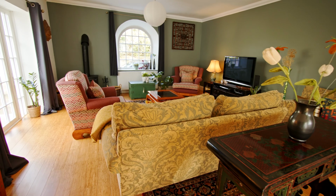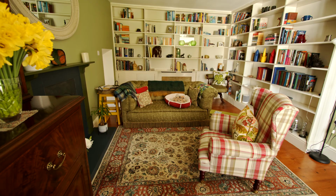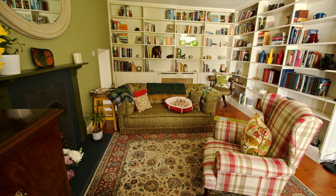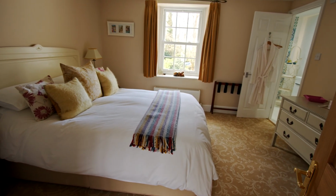Originally dating back to 1860, Higher Fordlands here was once part of a larger country estate and is awash with beautiful original features, including this lovely reception space which I'm standing in now. This property also is ideal for multi-generational living because it does have 2 staircases up to 2 separate areas of sleeping quarters.